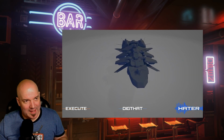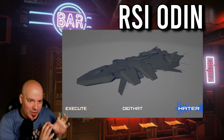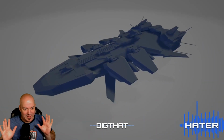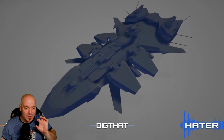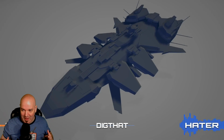Boom. As discussed on Star Citizen Leaks YouTube channel, the Odin, made by RSI. This ship here is the only modeling that we have from Star Citizen Leaks. Let's get into this a little bit more. Looks like Execute's getting a little bit spastic on turning this thing around. They really only have the side and above shots of this particular ship. It looks like a Javelin and a Polaris had a baby to me.